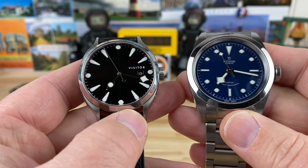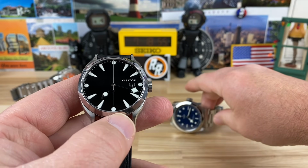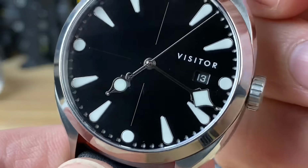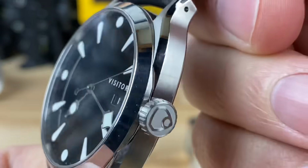And I think this is a fun little comparison. So let's do some close-ups. We'll do some wrist shots, and then we'll do a lume shot. The Visitor's got a couple tricks up its sleeve when it comes to lume, and I do intend to do a full video on this watch, as well as my white one when I get it in.